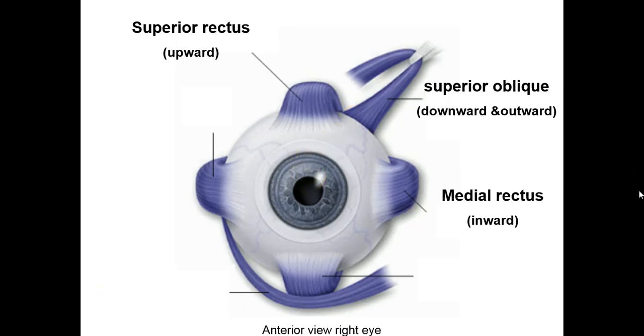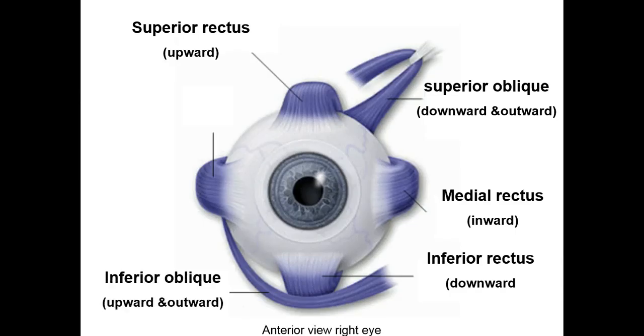You also have the medial rectus. The medial rectus is going to be the one that's closest to your nose because that's the medial portion of your face. When this one contracts, boom, it pulls your eyes inward, making you have the cross-eyed look. You also have the inferior rectus, which, when it contracts, pulls your eye down. You have the inferior oblique. When it contracts, it pulls your eye up and outward. And then you have the lateral rectus, which pulls your eye towards the outside corners.